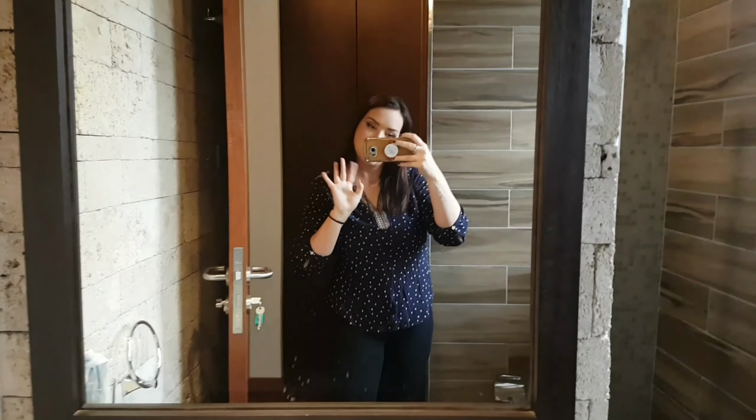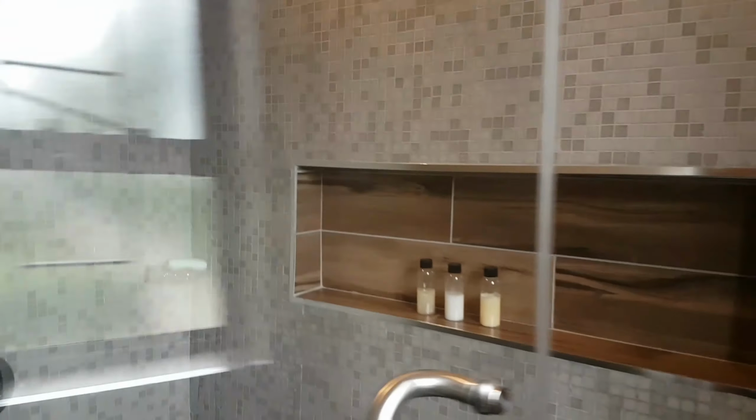This is my bathroom while I'm here. Hello. There's a walk-in shower, which is glorious. I had a shower in here last night and it was so nice. Got a closet here.